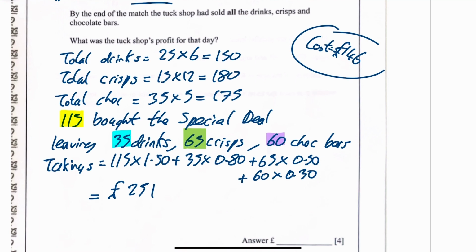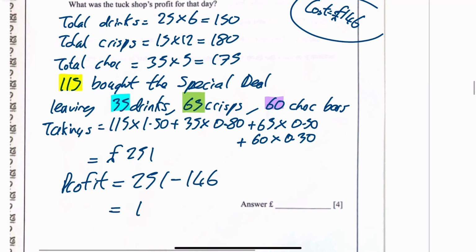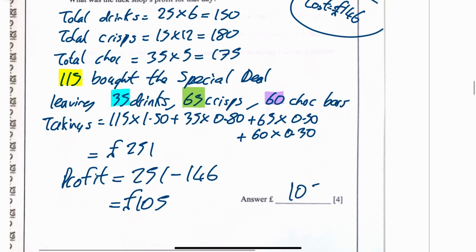So they're going to have made a profit. How you work out the profit is your takings minus your cost to buy the stuff in. So they've made a healthy enough profit of £105 in that particular day. Tough question.